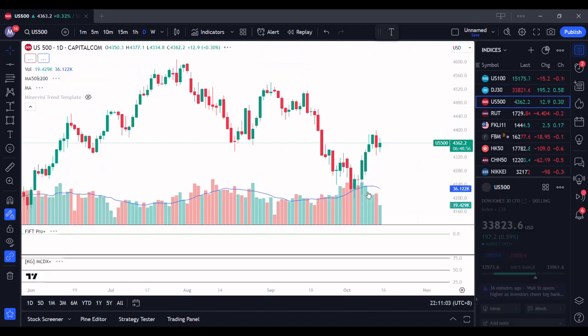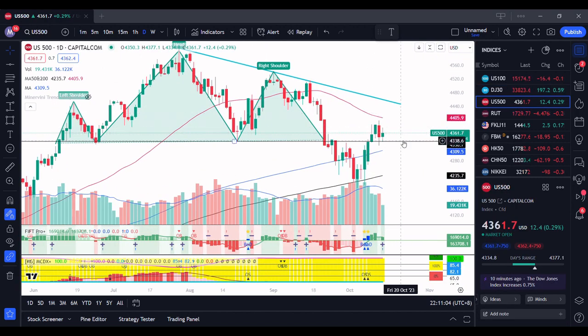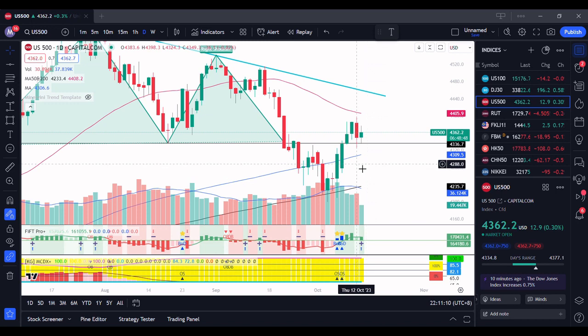Okay, and then the S&P 500 is using the previous neckline level as a support now, which seems quite valid. It will depend whether today closes below or above. If it closes above, it's quite strong. It's about here, quite a strong level. So we will wait to see.